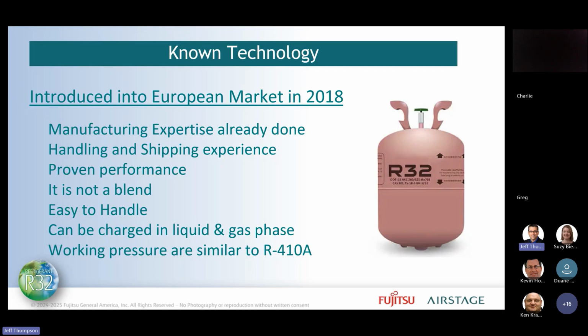Fujitsu already has manufacturing experience, so that's already done. They already have experience in shipping and handling. It is proven performance. It is not a blend. It's very easy to handle, and since it's not a blend, it can be charged in liquid and gas phases both. And working pressures are similar to what you're used to with R410A.